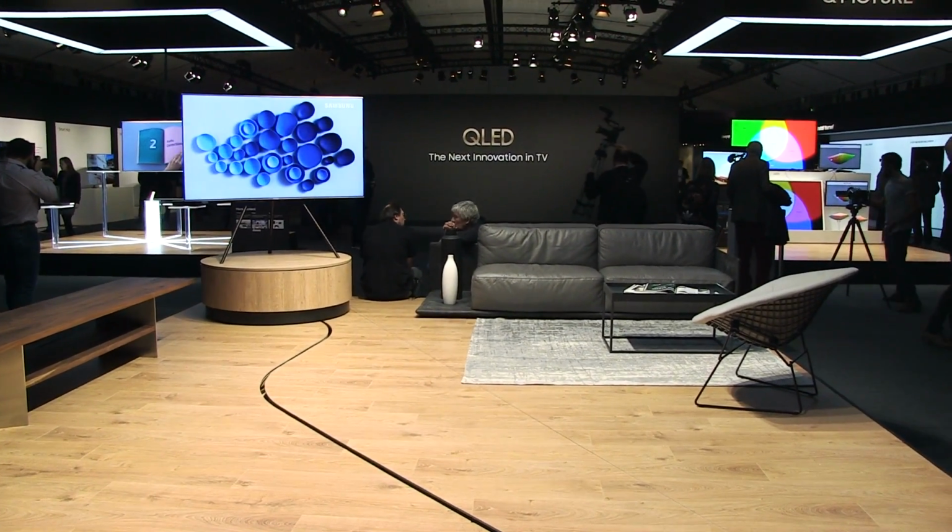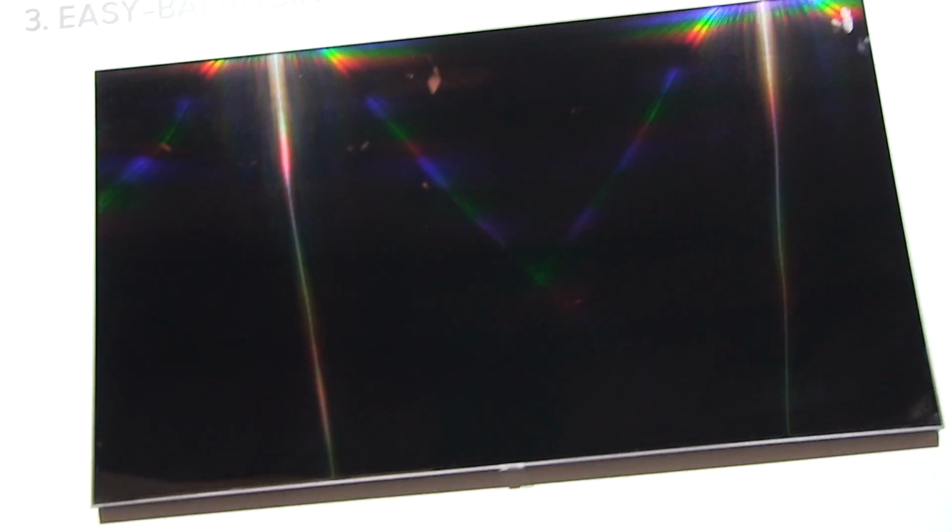I'm also happy to see very effective anti-reflective coating on the new TVs, since many find reflections very disturbing. Samsung introduced this last year, and it is nice to see it implemented this year as well.